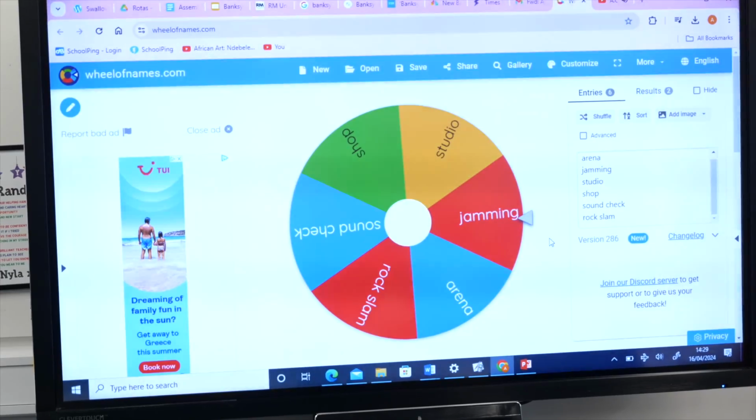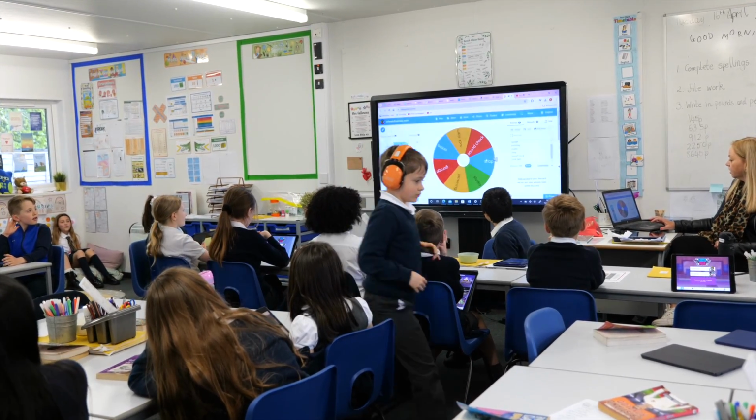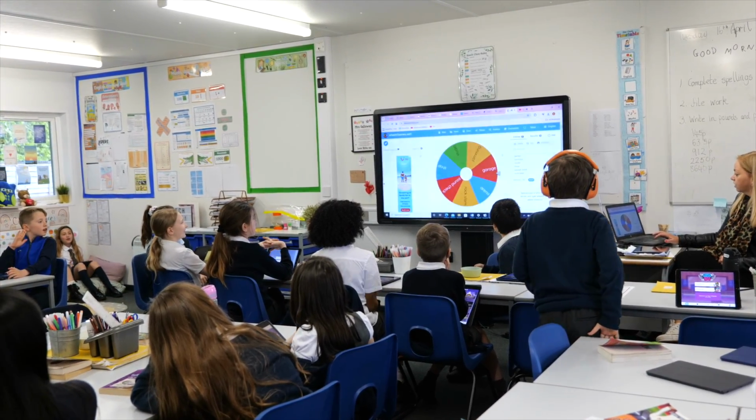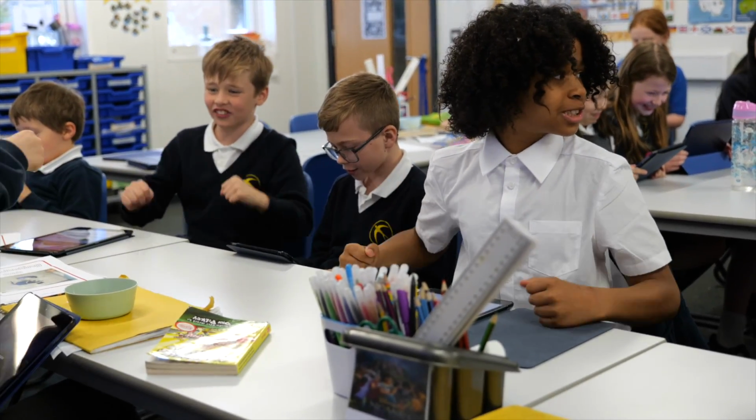Quite often we use a spin the wheel as well, where the different activities are on the wheel. We spin it, it stops and we'll land on Festival, for example, or Garage, and we all do 5 minutes of that together, and then we spin the wheel again and try something different. That really encourages them to use the different options. They all get really excited as to what's going to happen next, and there's lots of cheering, lots of excitement.